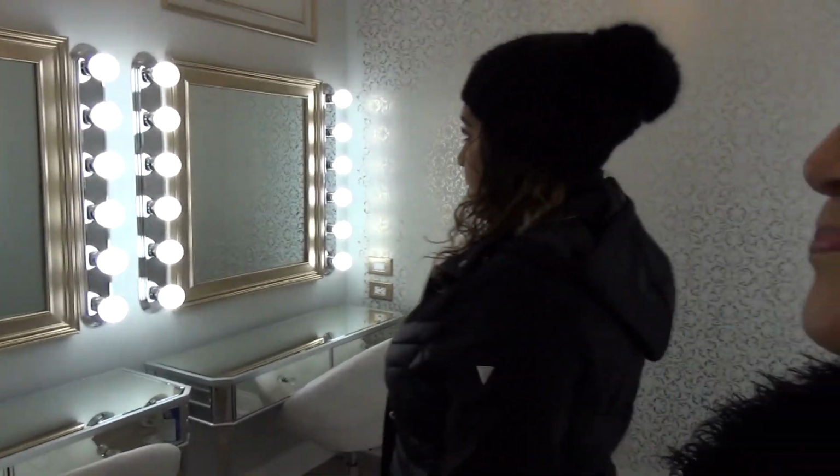I like that gold touch on the wall. Yeah, my wife did that. She's doing a good job. That's awesome. I'm glad she's done with that.